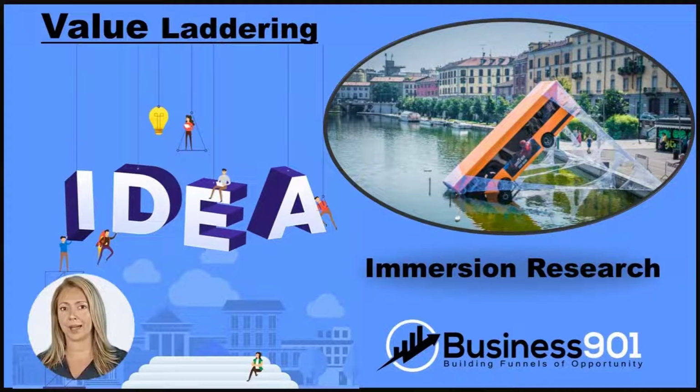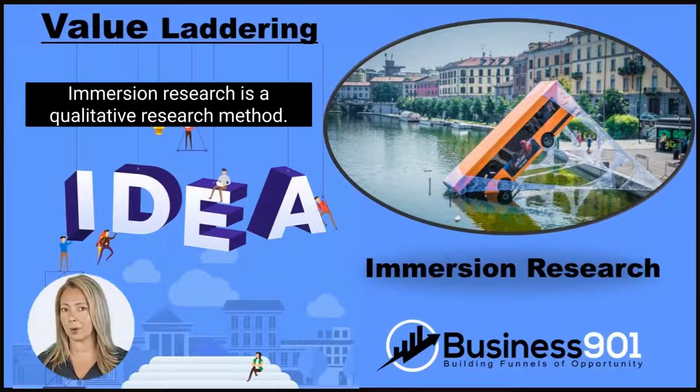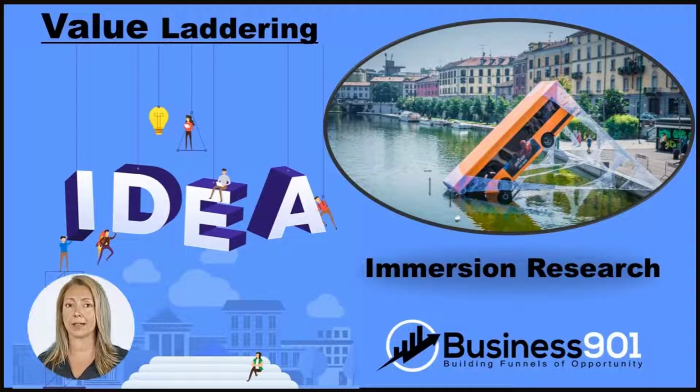It provides a more intimate understanding of the consumer experience. It is less expensive and time-consuming than traditional methods, and generates insights that would be difficult to obtain through other methods. Immersion research can be an invaluable tool for informing the design process. By understanding the needs and behaviors of consumers, businesses can design products and services that meet their needs. This type of research can also help businesses to improve their customer service and develop more effective marketing strategies.